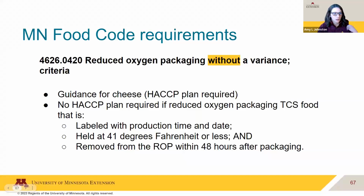And then just quick notes, if you are going to use vacuum packaging, there are some special requirements for cheese. And if you are just using vacuum packaging to do a quick marinade, and the food is only going to be in that package for less than 48 hours and these labeling requirements are met, a HACCP plan is not required.